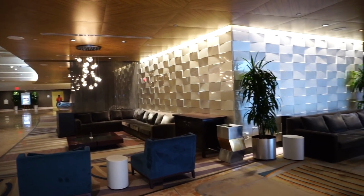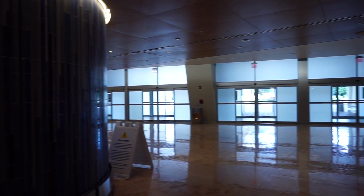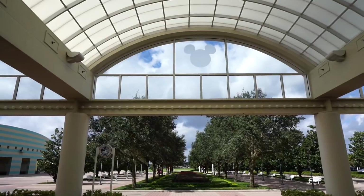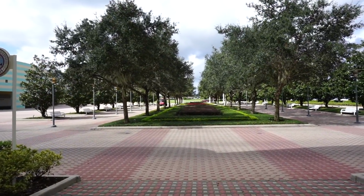Also very interested in seeing what the crowd levels are going to be like for the holidays here at Walt Disney World. I have a feeling it's going to get a little busy. And I guess that's a good thing. It'll kind of make things feel just a little normal for a change.